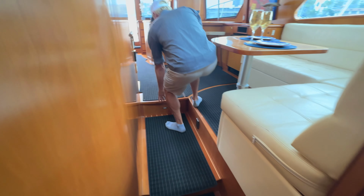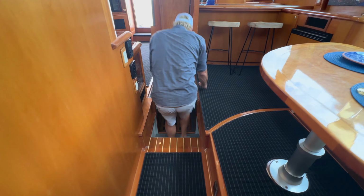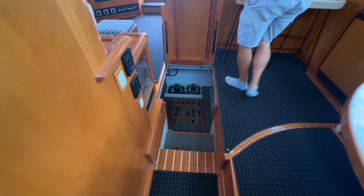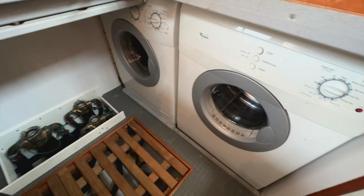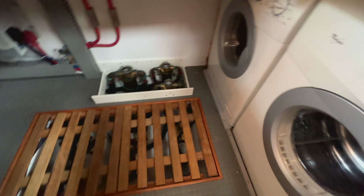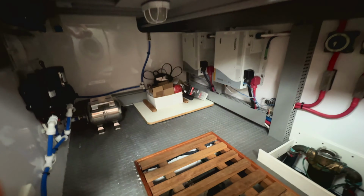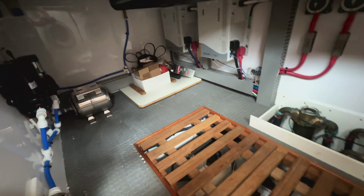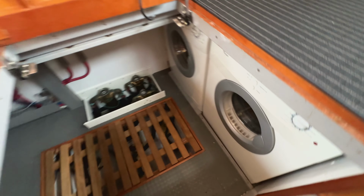And my undersalon, I think this is the only 50 we ever did this on. I've got a full-size washer dryer down here. Side by side on the port side. My air conditioning pumps are down there. There's the two inverters. This boat has two inverters. And there's my freshwater pump and the backup 12-volt freshwater pump down there.